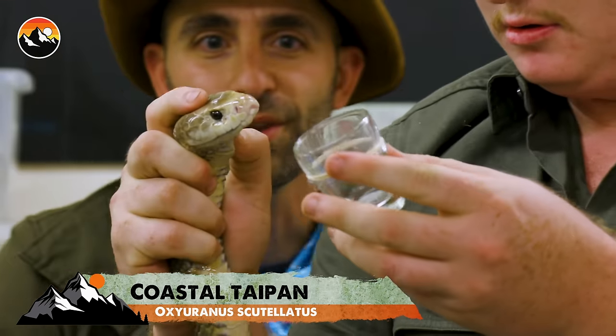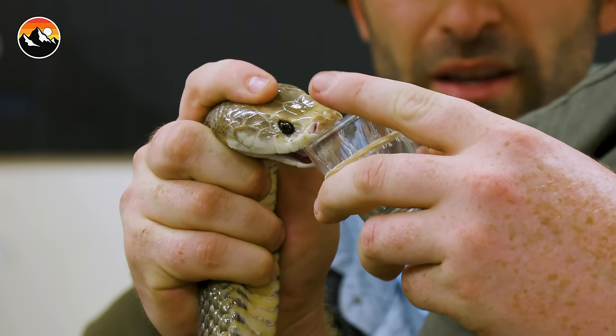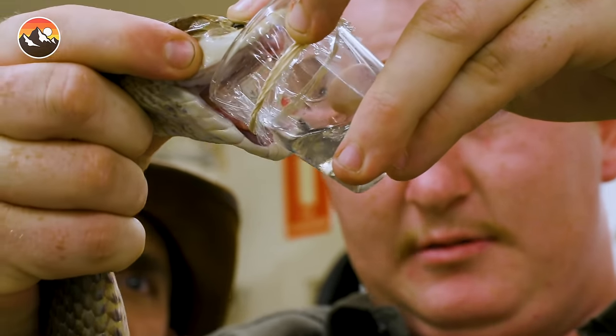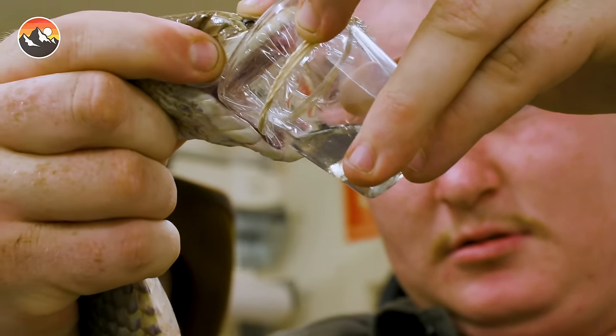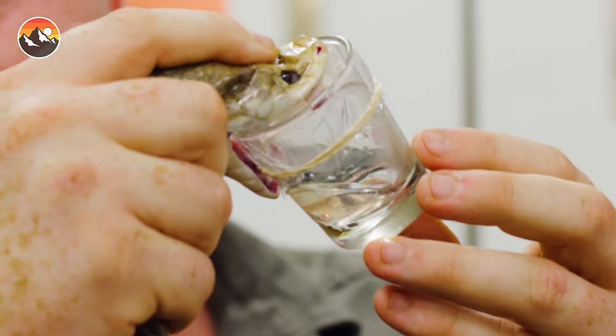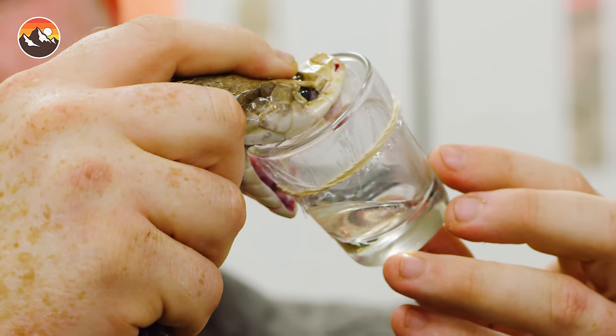What a cool looking snake. So ready? I got pretty good hold on his body here. Wow. Give those venom glands a little bit of a squeeze. Holy mackerel, that looks like more venom than the King Brown. You're right, and you said he's the record holder for largest venom yield. So this guy's a pretty special animal. That is a bad time.